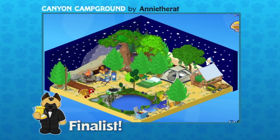Neat. Yeah. And of course, I love that pond that's in the south corner. That's one of my favorite items. It was originally available in the East Door, but now if you complete your Campkins challenges, all your challenges are listed along the side of your room, you will be able to win that one for yourself. So great job, Annie the Rat. Really creative. Congratulations. Let's move on.